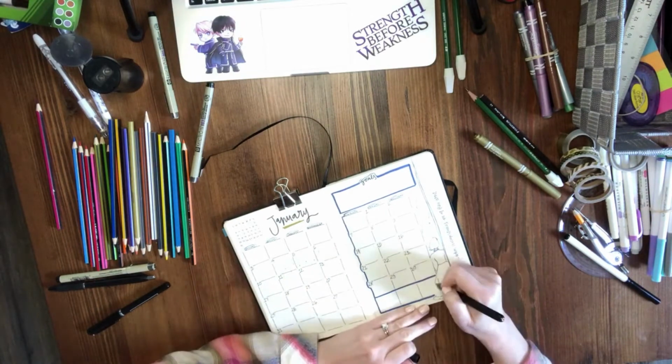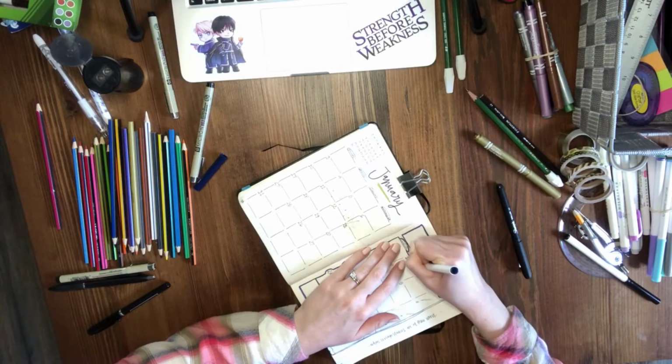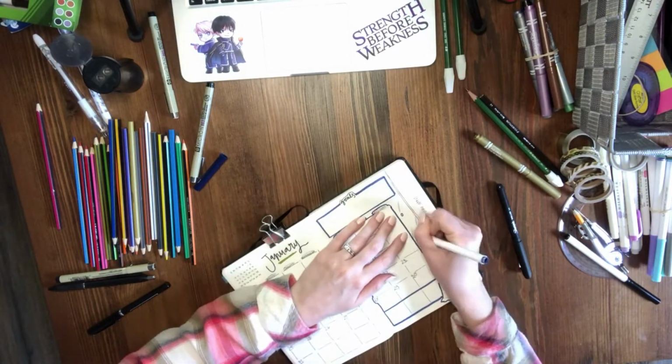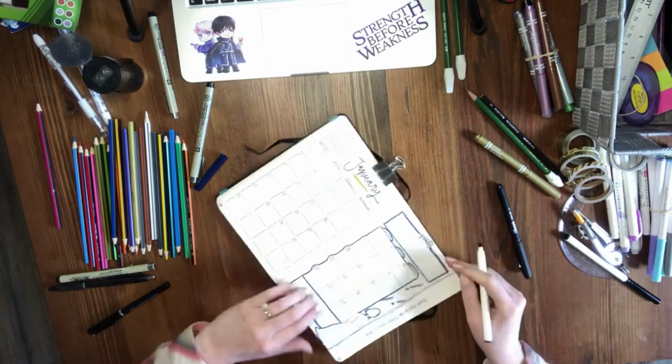And then, I'm outlining my goals because I did want to keep them. That's important. That's half the reason why I'm doing bullet journals, so I can keep track of all that. Anyway, I have that at the top there to remind me what my goals are for the month. And then I have my picture here.